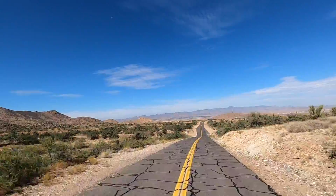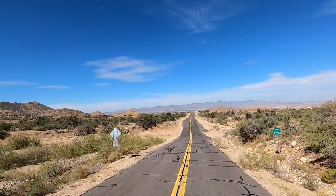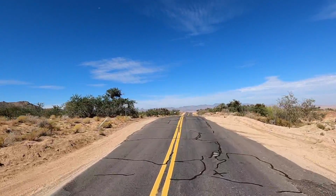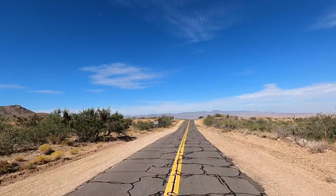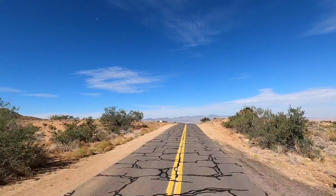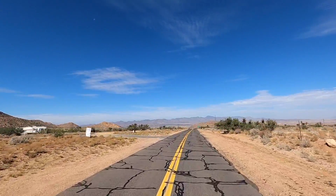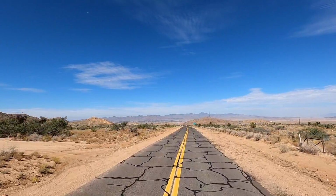Now we're getting back down to what I know, desert. Here's a wash. Never cross through one if it's flooding. Huh. I see a rig right there. Look at that. There's a camp area. You can camp there. Wow.